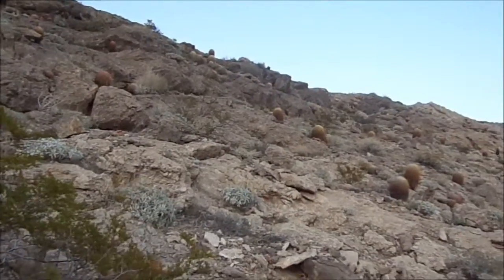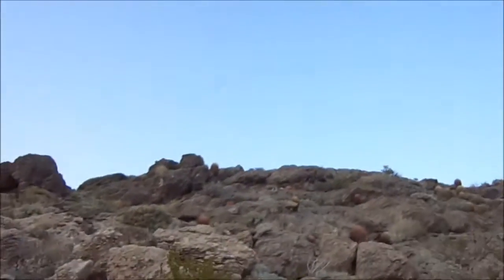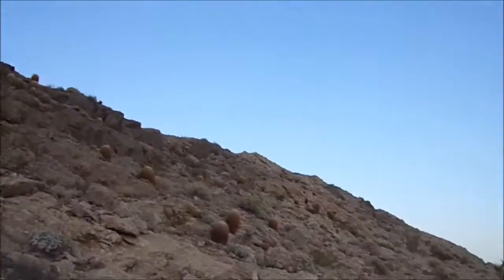Alright, you know what, I'm probably going to stop here. Much as I like to climb to the top of this, there's a lot of snakes coming out. So this area right here is perfect for rattlesnakes and other critters. But alright, bro, I'm starting to head down now.